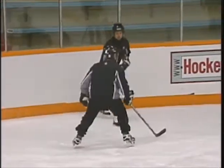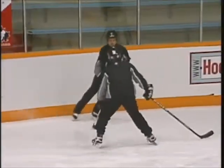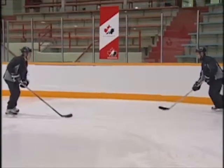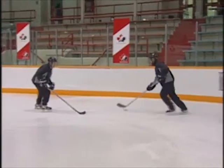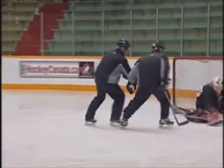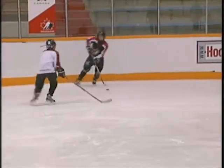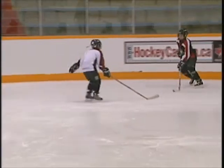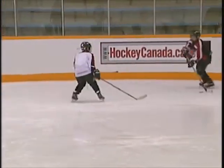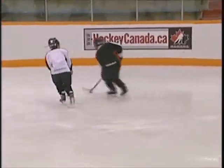He doesn't want to come to the net. I've got to make sure I've got my stick in front or to the side so I can prevent him from going to the net. Your skates have to be solid. You have to be looking at him so you know what he's going to do. Then, when I yell, you try to take it to the net and score. Go! Just contain, contain, yeah. Go! Good job, great job. Okay, that's it.